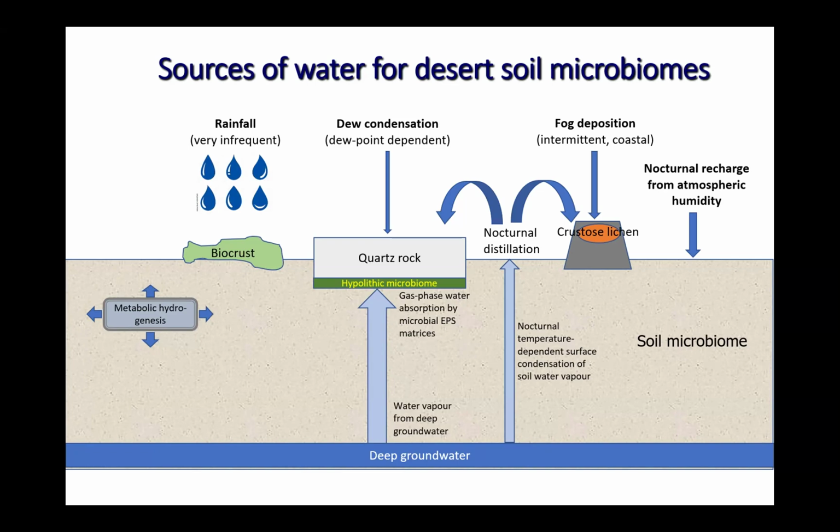There is one more, and I'll come onto it at the end, and it's on the left-hand side of the screen there, which is metabolic hydrogenesis, the capacity for organisms under some conditions and with some substrates to make their own water. And that's a very exciting open question at this point.